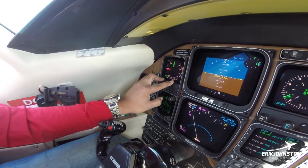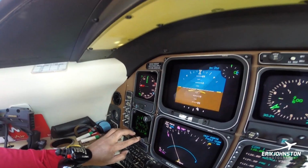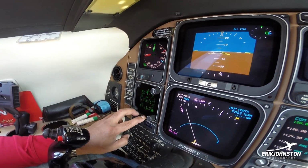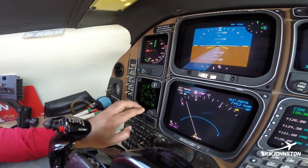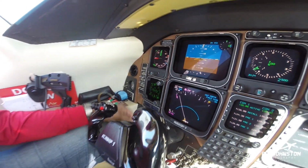This is the airspeed indicator. It's a digital airspeed indicator, and this is the sensor display unit, which is a backup to the nav page. It'll show me VOR, ADF, and DME information. It's a backup system. It's cross-linked to the right generator on this airplane, and then the co-pilot side is cross-linked to the left generator, again as a redundant backup.